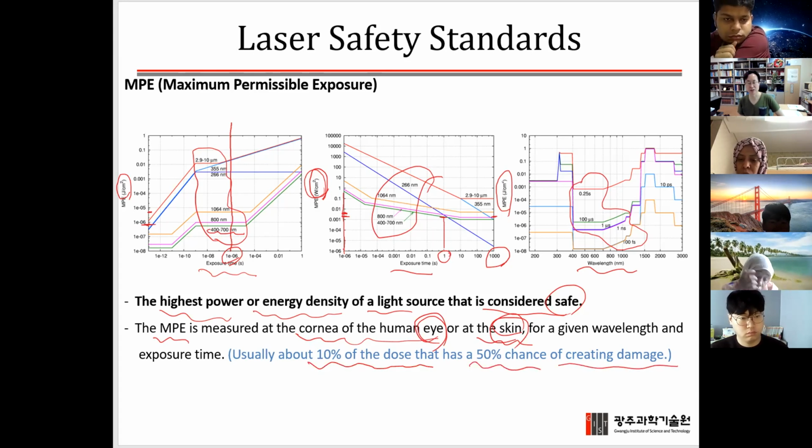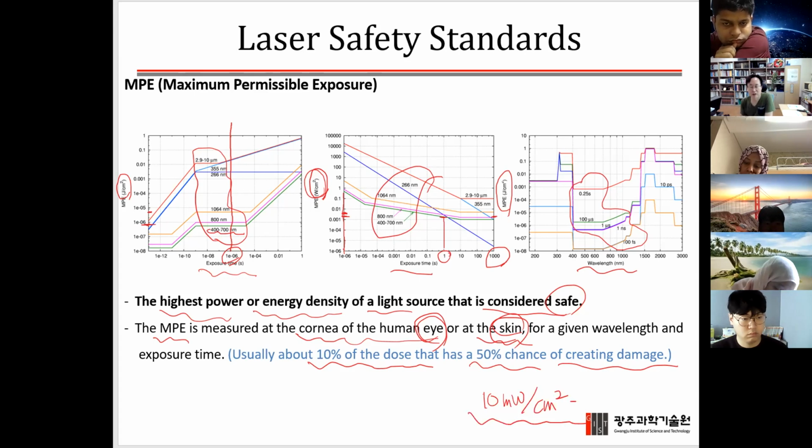chance of creating damage. So what that means is, let's say, when you have 1 second, and you have a visible range laser, and let's say 10 milliwatt per centimeter square in the visible range caused a 50% chance of creating damage.